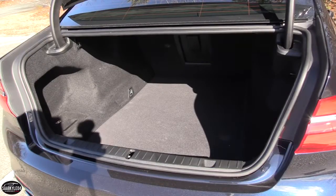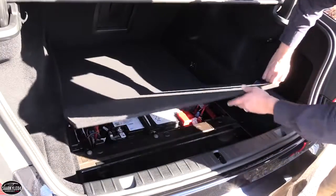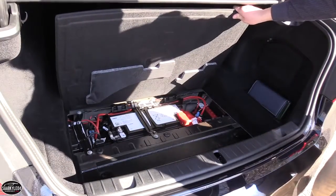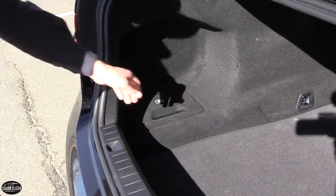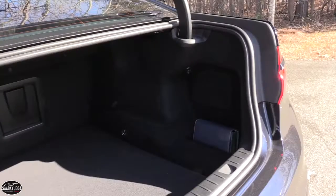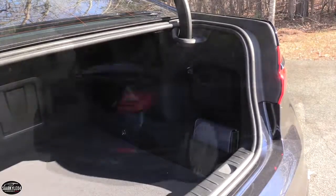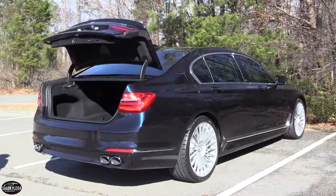Inside there's 18.2 cubic feet of cargo space, with a small open section in the rear seat to load some taller items like skis or poles. Underneath the trunk floor is the battery, and to the left-hand side is a first aid kit. There's plenty of cargo tie-downs, a small cubby to the right that's perfect size for the owner's manual, and a 12-volt power outlet. LED lighting keeps things illuminated at night.